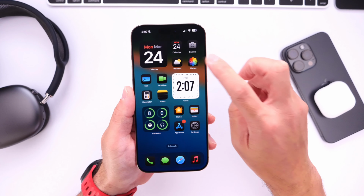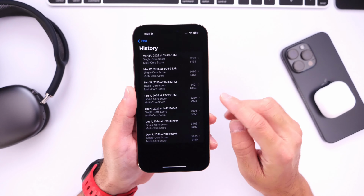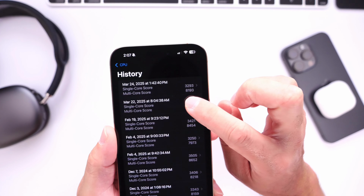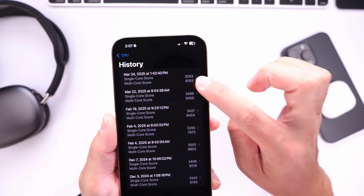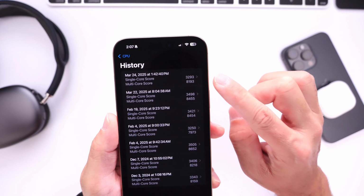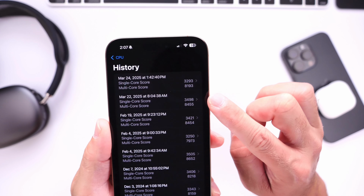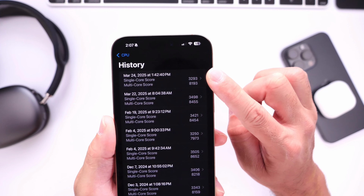Now, as we go here into the latest benchmarks, I ran a few benchmarks right before the video. Take a look at those numbers. Again, as I mentioned, there's some good news and some bad news to share here. So this is iOS 18.4 beta 4 right here, and this is today's release, the final release candidate. As you notice, the multi-core and the single core score has dropped slightly. Take a look at those numbers right there. So you see that the iOS 18.4 beta 4 numbers are higher than today's RC, or release candidate.